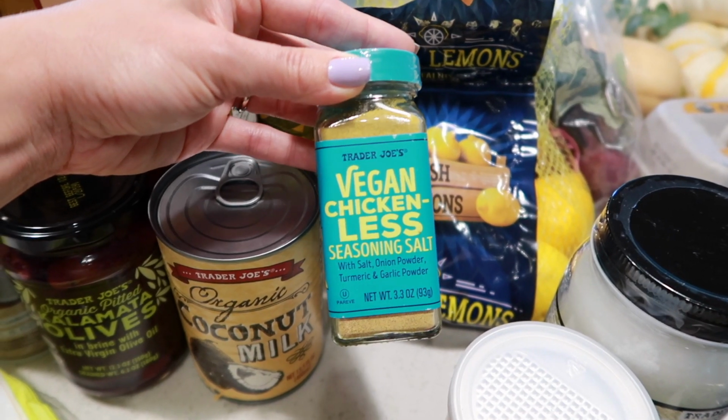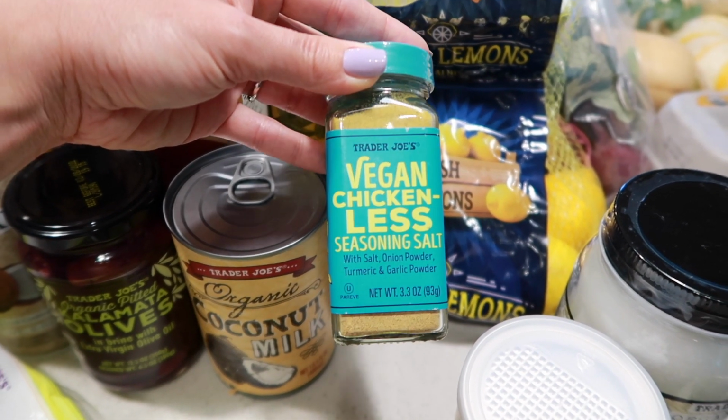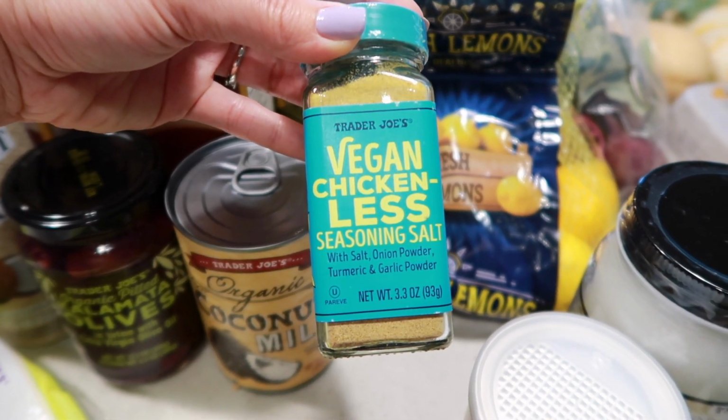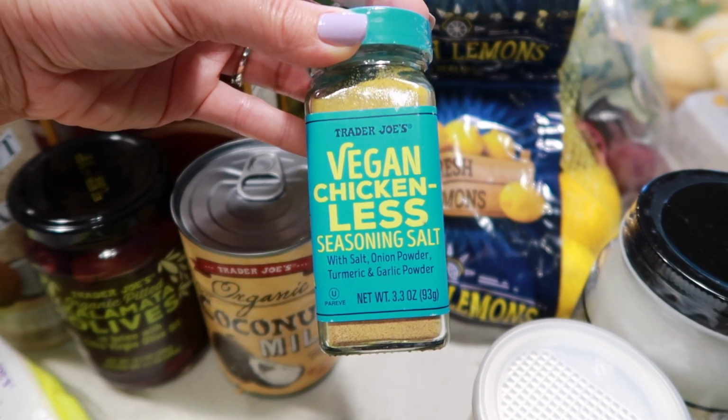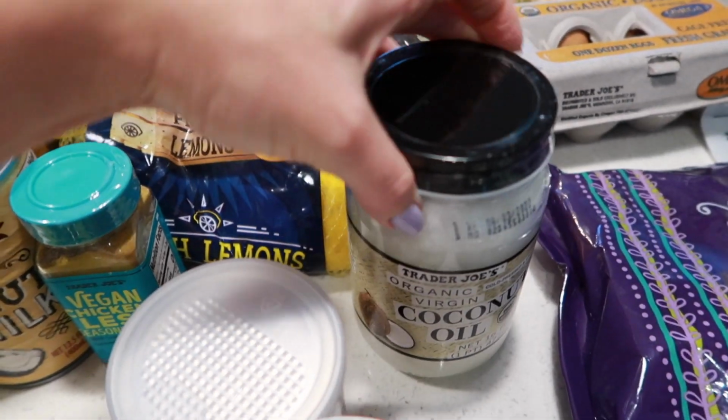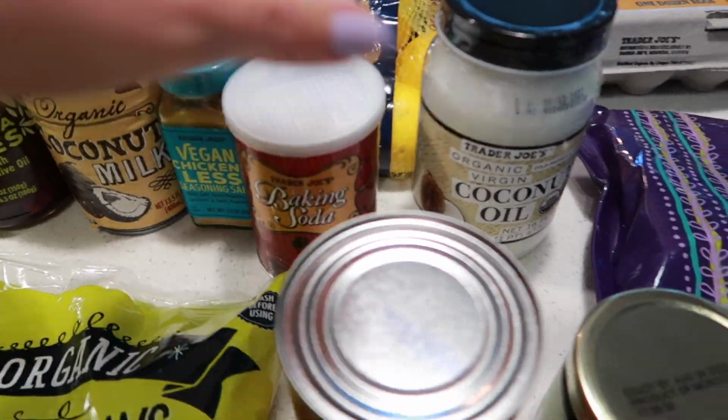So I've never seen this before, and the sign said to try this as seasoning for fries. So I thought that sounded amazing. It's salt, onion powder, turmeric, and garlic powder. Sounds so good. I also got some more coconut oil. We needed some more baking soda.